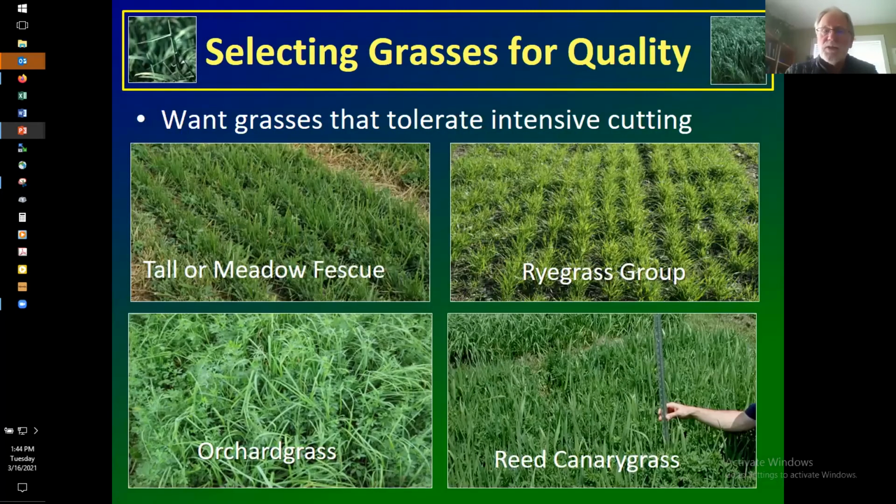Okay, grasses, there's a lot to choose from. I've always promoted the idea you want grasses that can tolerate intensive cutting, so you can cut them earlier. And there's a lot that we can choose from. I don't have time to go through all these. I'm just gonna pick and choose a few things.